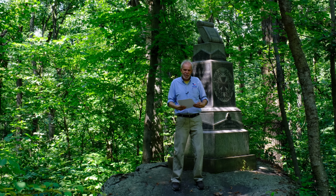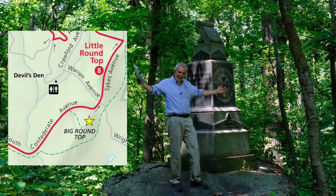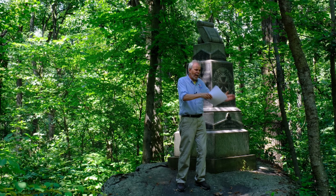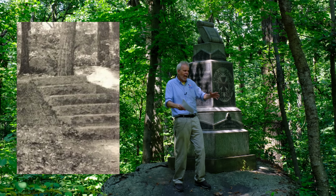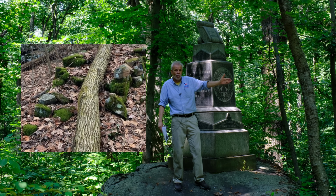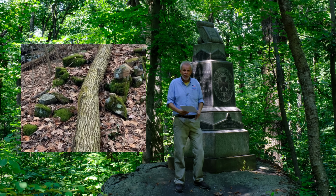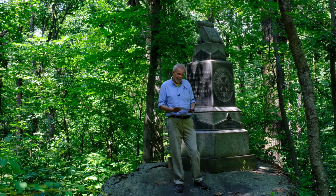Now, we're standing in the area of the 118th Pennsylvania's position on July 3rd. Oh, I should mention that as you come up the Veterans Path, the granite steps that were once a part of the trail were removed in 1940 and used other places on the park, but you can still see the remnants of where the steps used to lead up to the top of the hill, and there are many places where concrete is still on the ground that you once walked on to get up here.